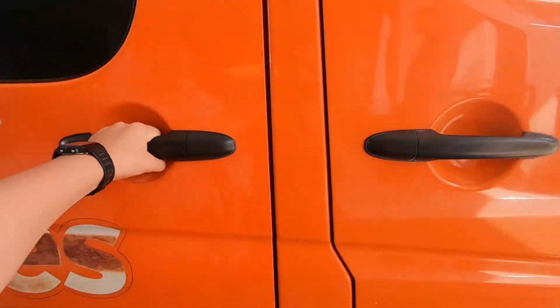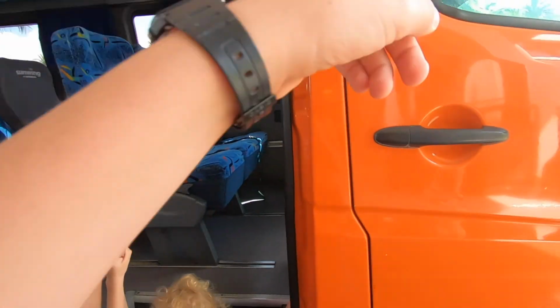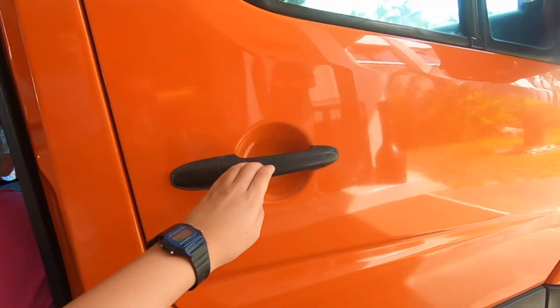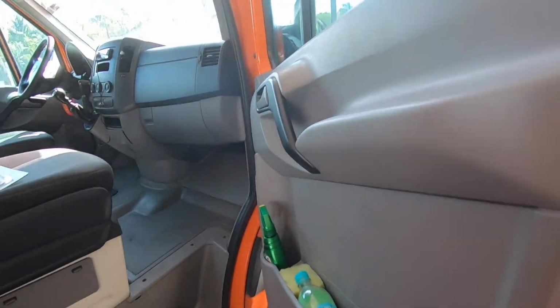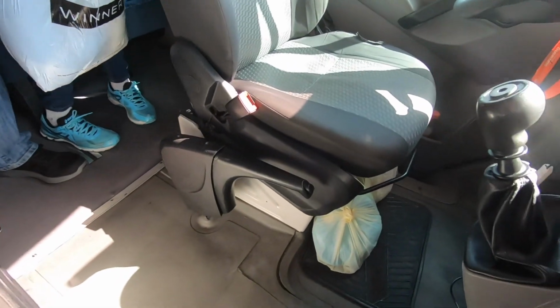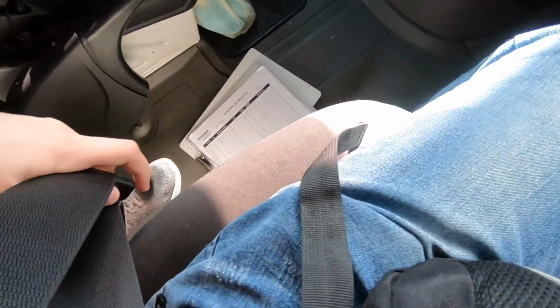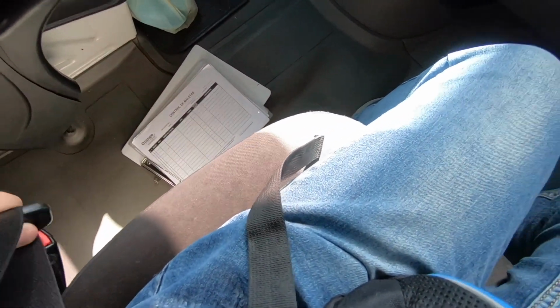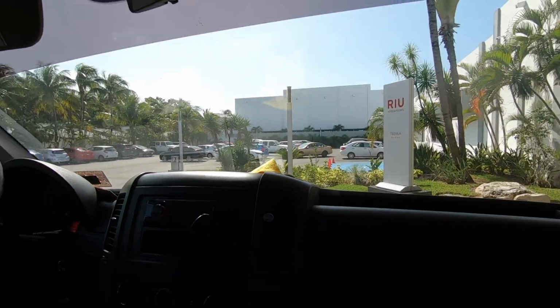Okay, so you go in here. Excuse me, can I sit over here? Okay, thank you. So I'm going to sit over here in the front seat. Ooh, it's pretty cool out here. So I'm going to put the seatbelt on. Okay, good, we're ready to go now.